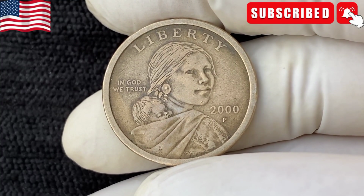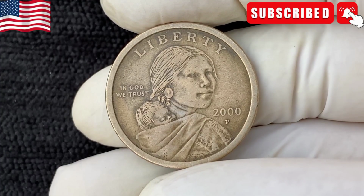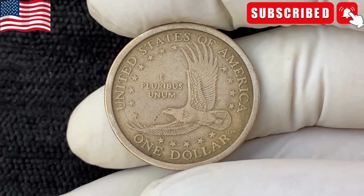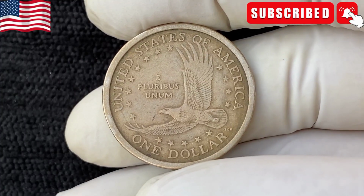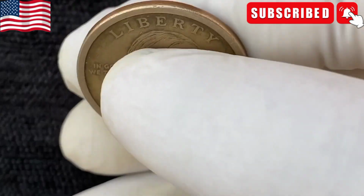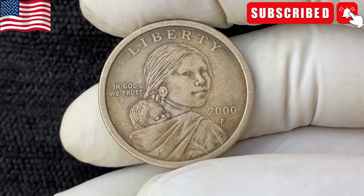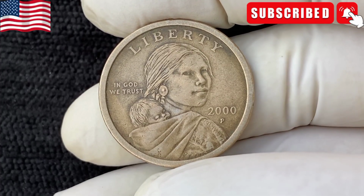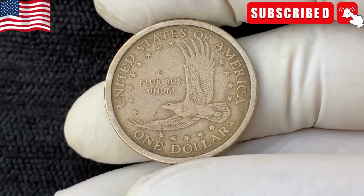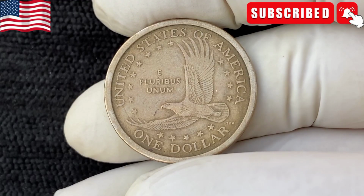As many collectors know, one of the things that can drive a coin's value sky high is the presence of minting errors. For example, some 2000 presidential dollar coins were struck with off-center designs, double strikes, or even unusual die cracks. These types of minting mistakes are highly prized by collectors because they make the coin unique. Imagine stumbling upon a 2000 presidential dollar coin that's been struck with a double die, meaning the design has been imprinted twice, causing the portrait of George Washington to appear blurry or doubled. That would be a rare and exciting find, and it could drastically increase the coin's worth.